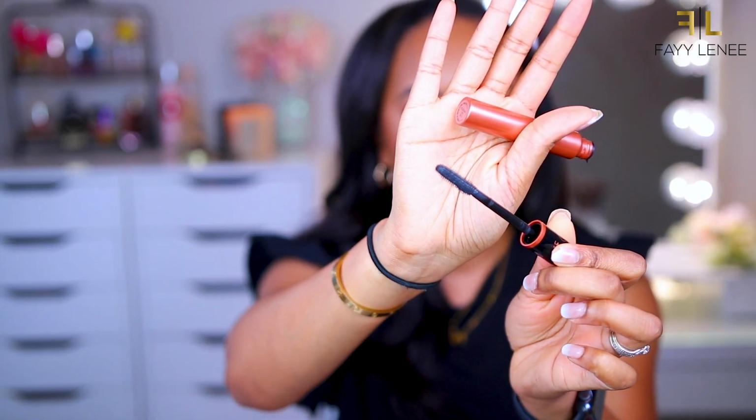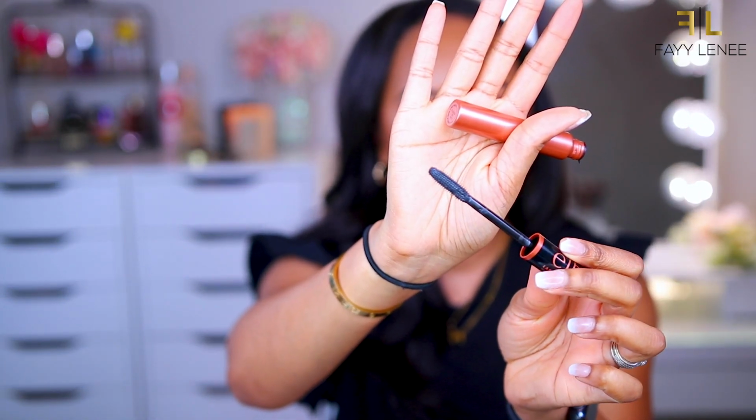It reminds me a lot of the Benefit They're Real. It reminds me a lot of that one because the brush on here is really similar. If you can see, it's a really similar brush to that one. And the Benefit They're Real mascara was one of my holy grails for years. It's still one of my favorites. So when I saw this one and I saw the brush, I was like, ooh, I need to try that out. So I went ahead and picked this up. It was inexpensive as well. I think it was like $6. So you really can't beat that.